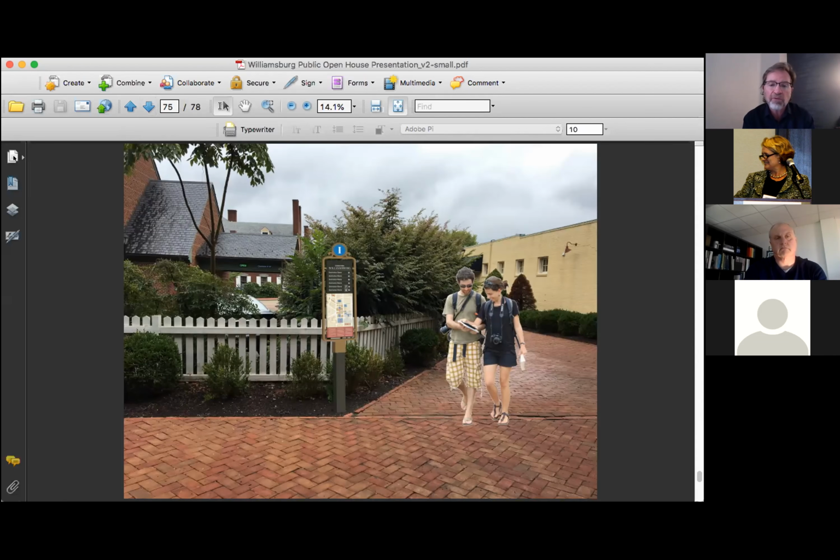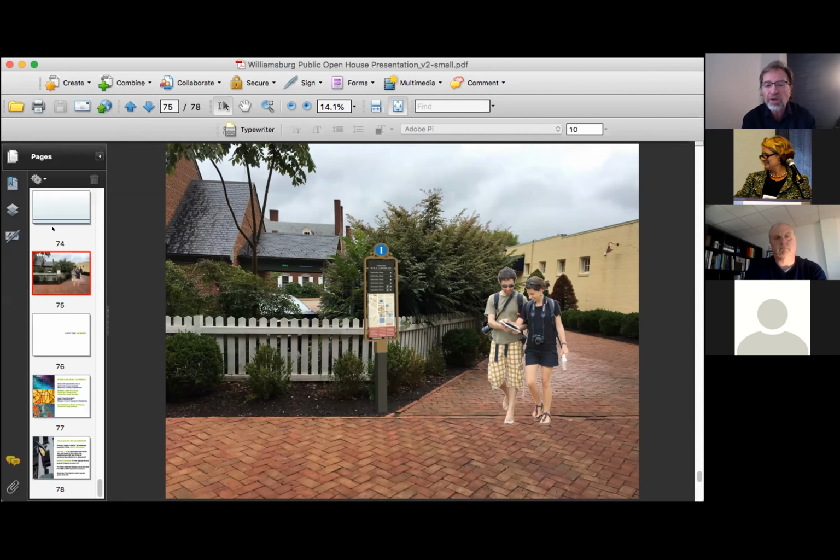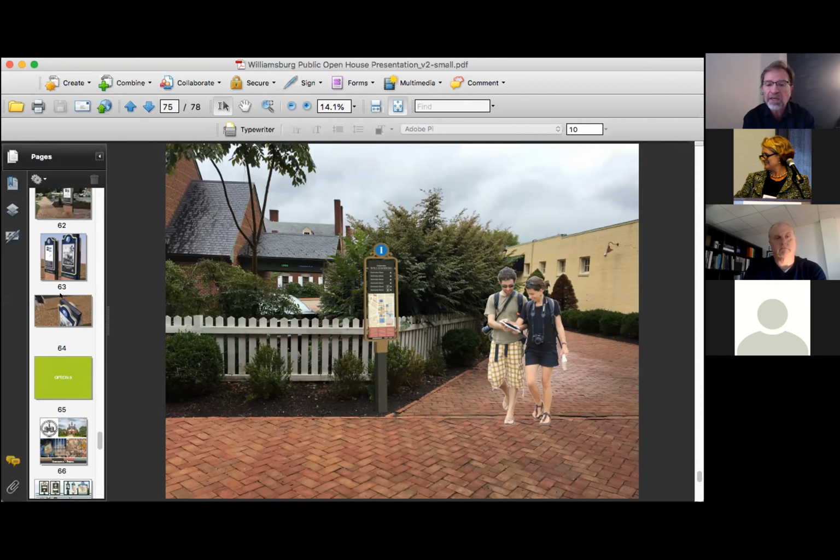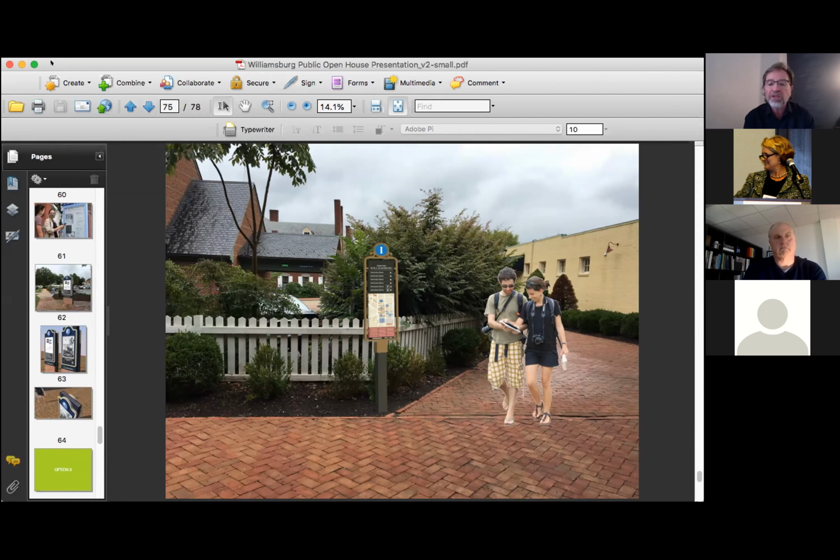We'll pick a design direction. Sometimes there are options within options, and sometimes we'll combine things. So you might see something from option 2 that you like, or option 1 you want to incorporate into option 2. We can do that. There will be a digital survey where these designs will be posted online, so you'll have a further chance to comment on the designs as well.